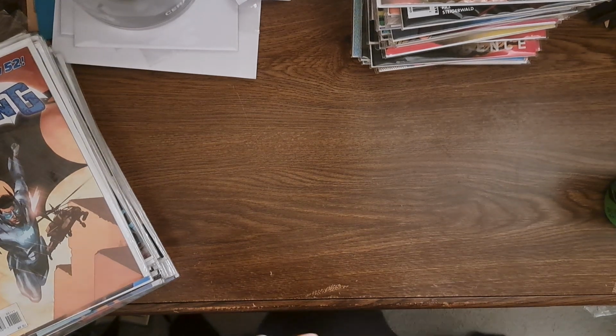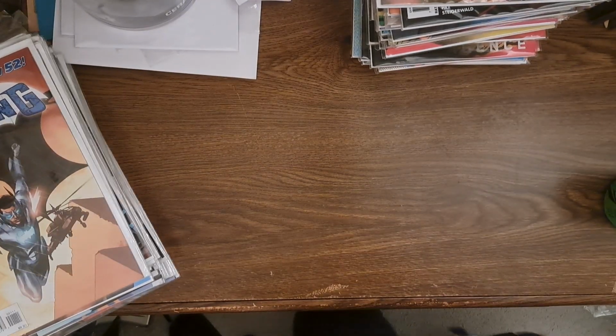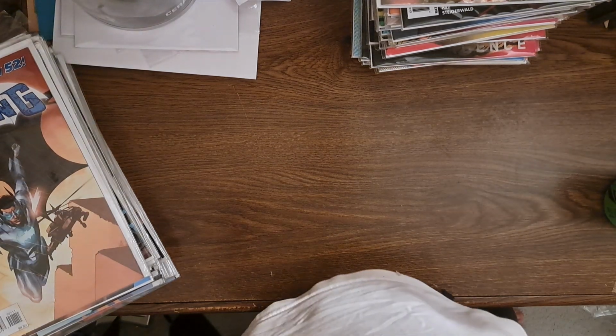So tomorrow, probably go through this other box of auction wins. I know there's at least one really cool comic in there I want to show you.